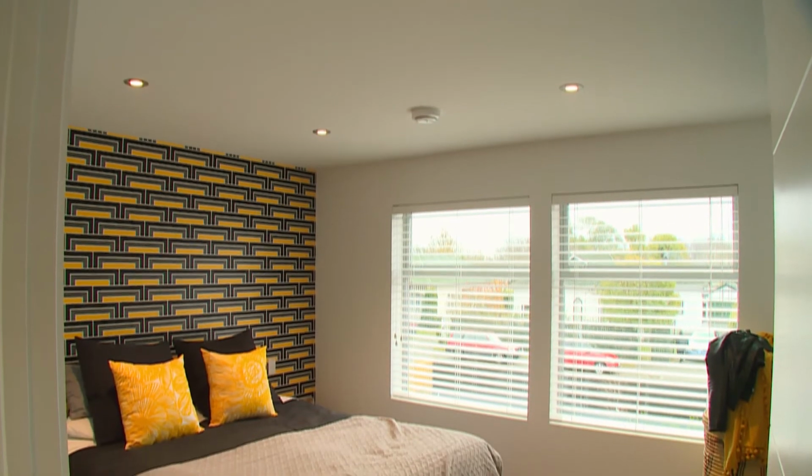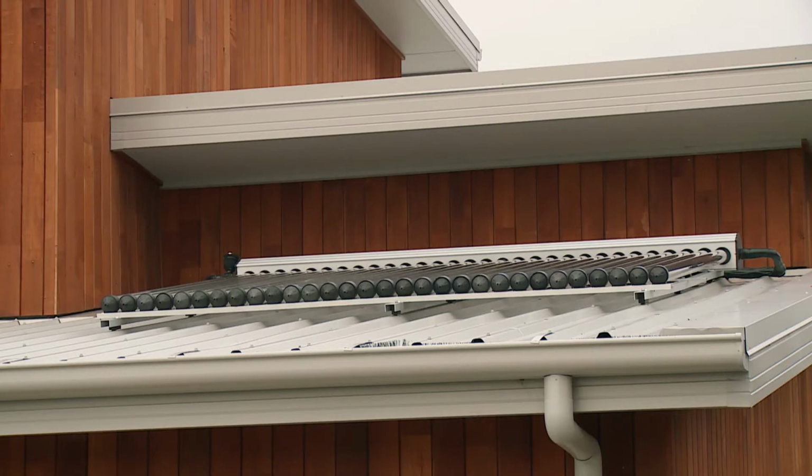The sun is a massive untapped resource that is free for everyone. Things like having large windows to let natural sunlight in, concrete floors to absorb the heat and keep it during the day, and using solar panels to absorb that heat, whether it turns it into electricity or creates hot water. Recycling is another great way to have a sustainable home, whether it's recycling by composting your food waste or simply recycling some materials to make home fittings.